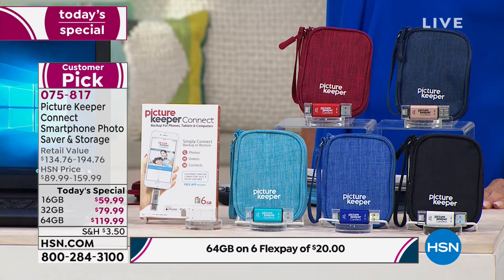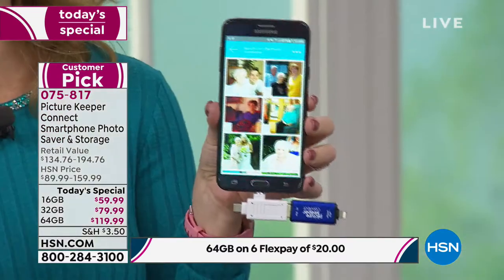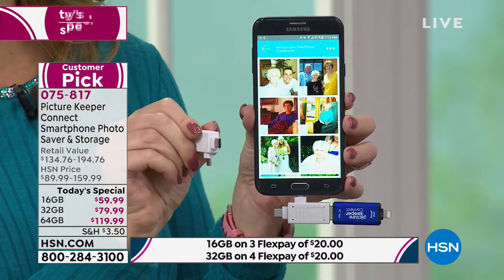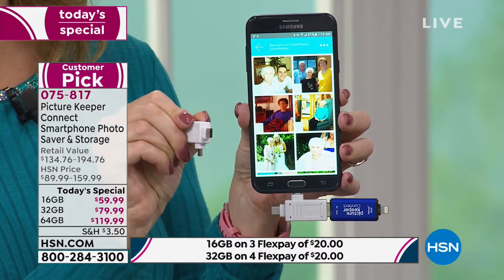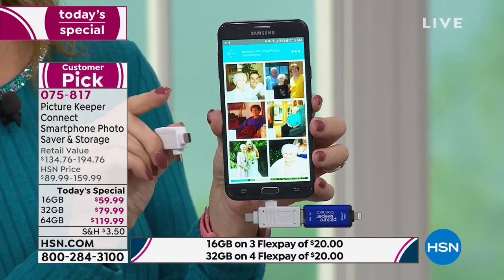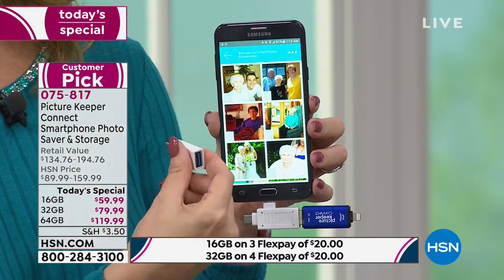Let me show you the adapter that comes with your picture keeper, because when we say this works with every device out there, it works with every device out there. So you're getting this great little adapter. You have your micro USB on one side, and then you have the brand new C-Type, if they've switched on you lately because you have a brand new iPhone or Android phone, like the Motorola that we offered last night, it was a C-Type. So it's all here for you, and then this is USB at the end.